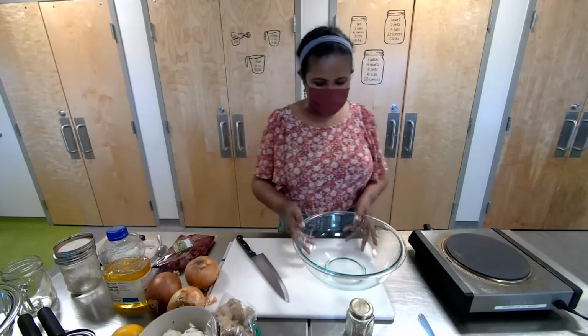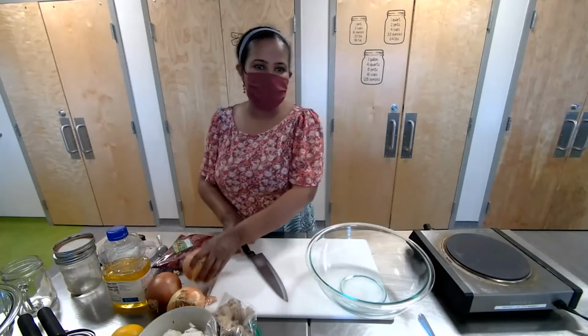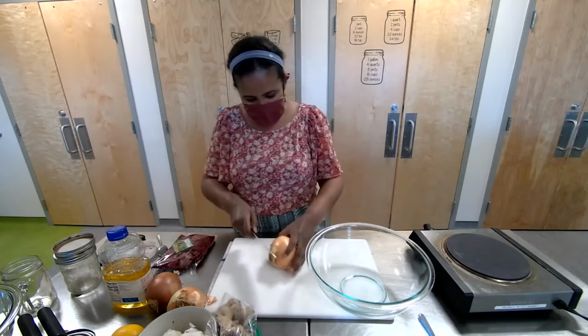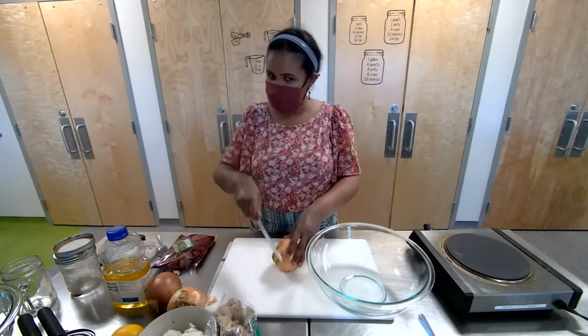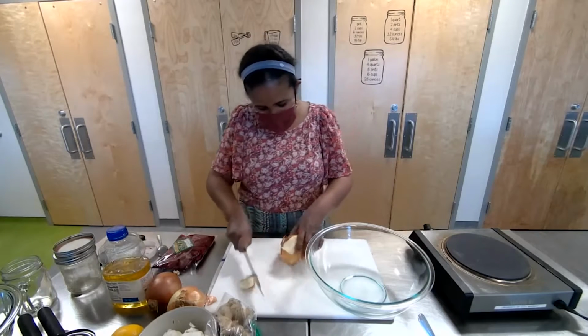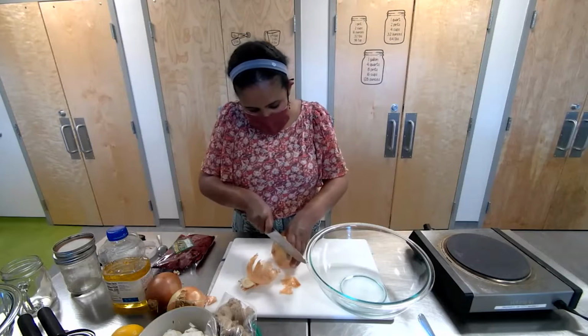So let's start. I wash my hands. So we're going to chop our onion. I know you can chop your onion maybe different ways, but this is the way I do it. So I have a good knife. It's not mine, it's from here. So we're going to chop, dice. Basically, dice the onion.